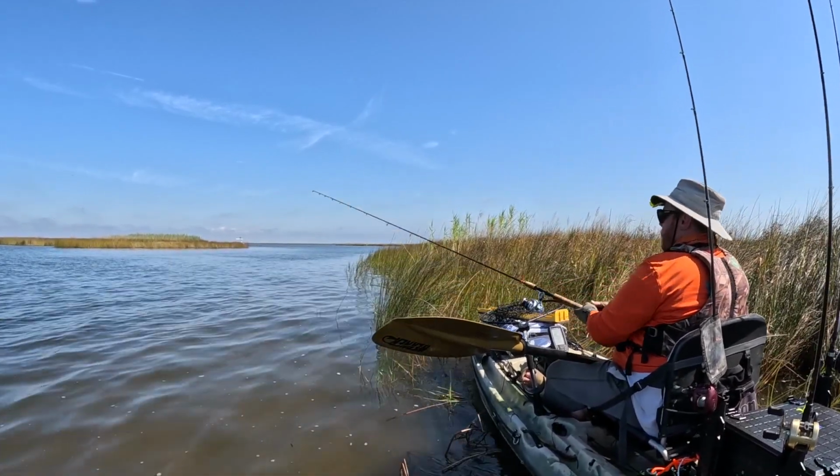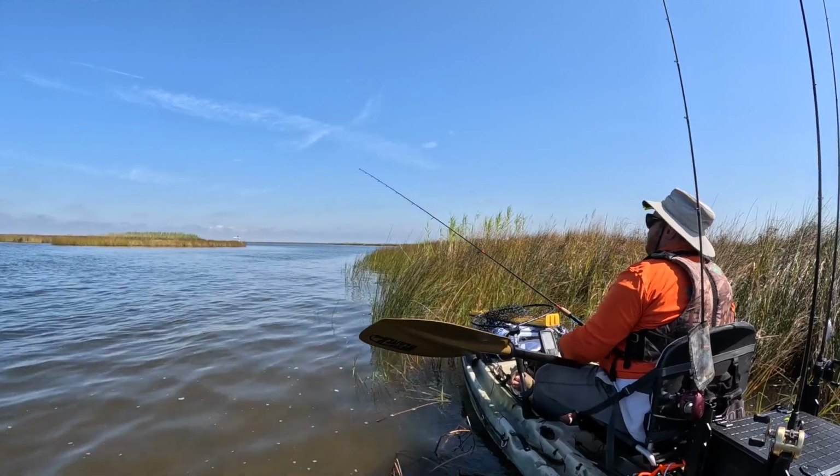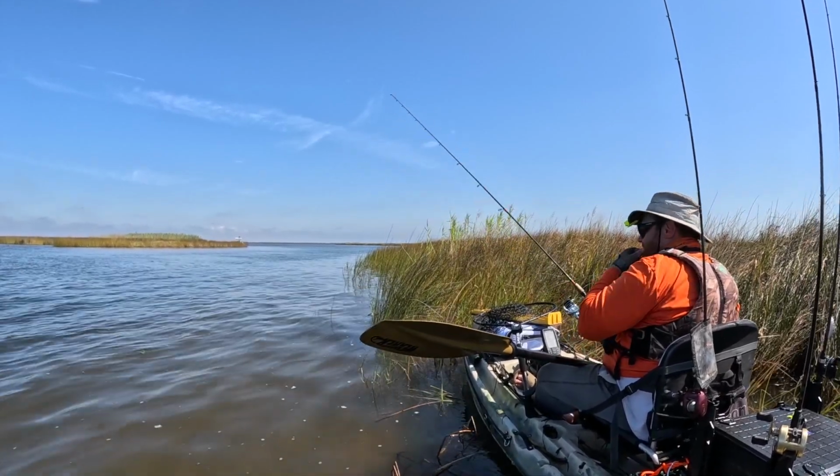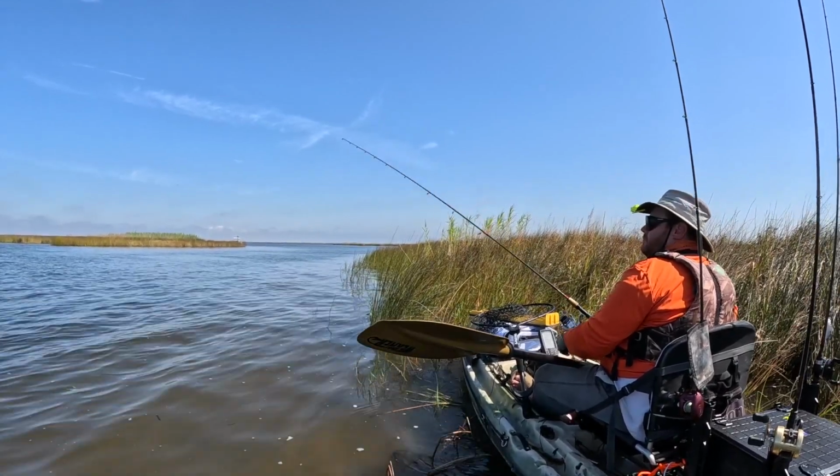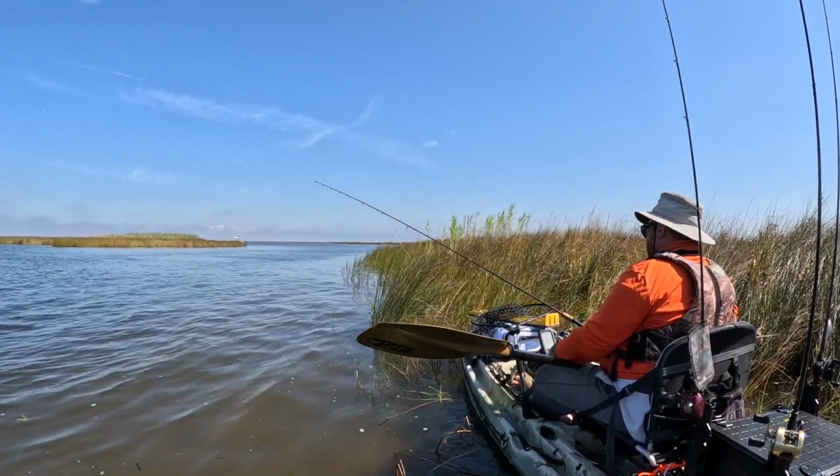Let's get back out to that point and do the same thing. We're gonna be hopping that Streakz 3.75 along the bottom. Redfish like to run in 2s and 3s. So let's see if there's another one out there.